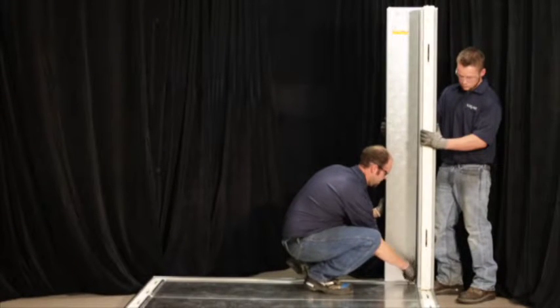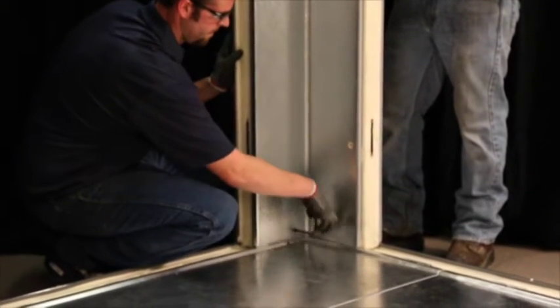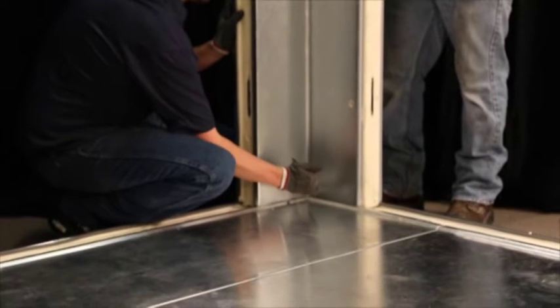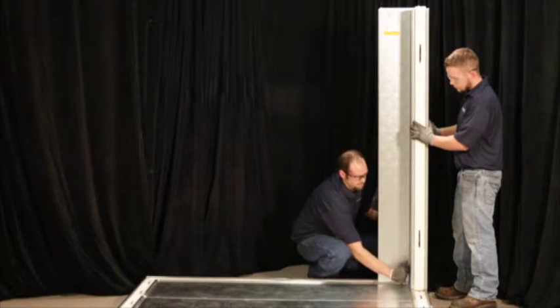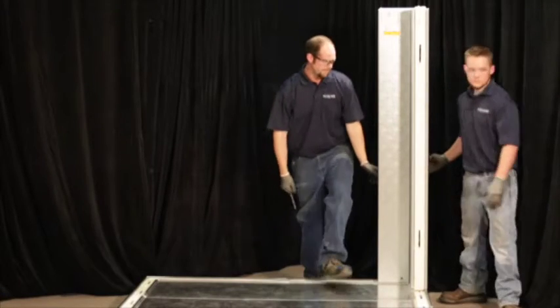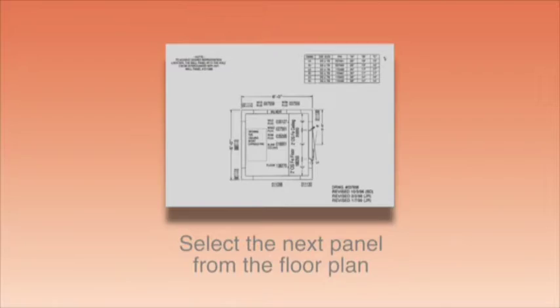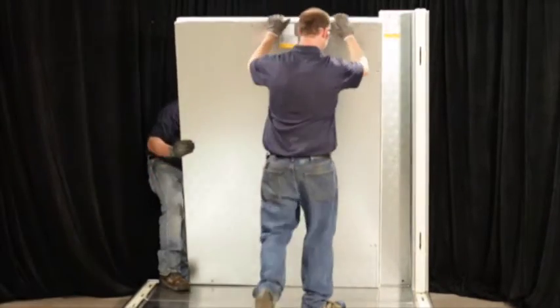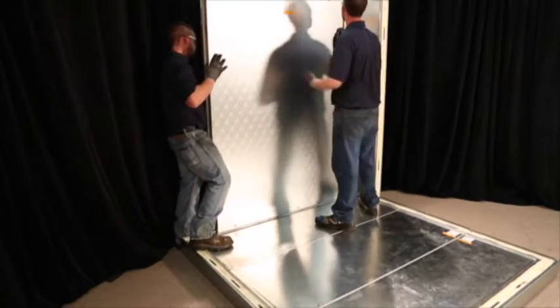Position the corner panel in the proper location on the walk-in floor. Flush the corner panel with the corner of the floor panel in both directions, and lock it securely to the floor panel. A few simple twists of the hex wrench locks and seals the panel. Select the next panel as indicated on the floor plan, and position it on the floor close enough to the first panel installed so that the section latch engagement is possible.